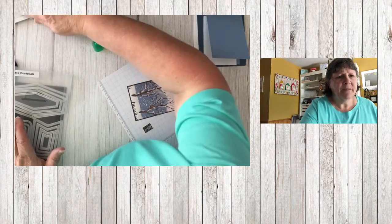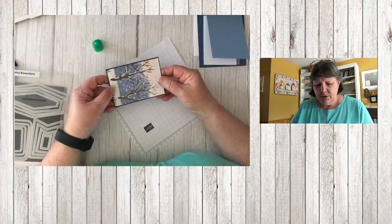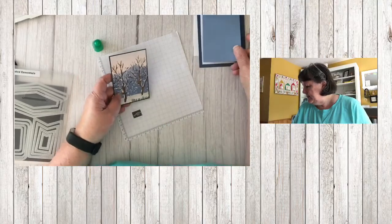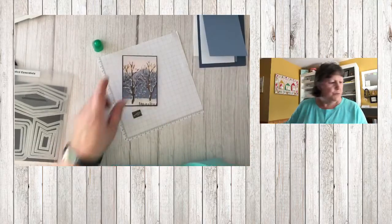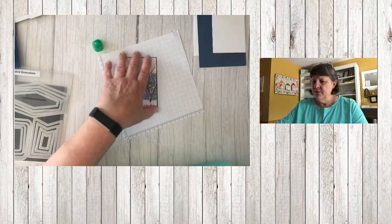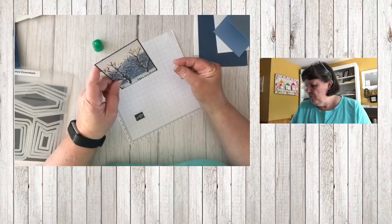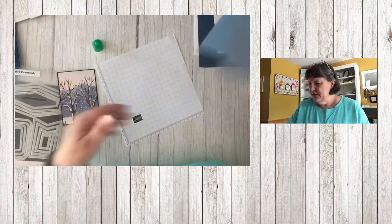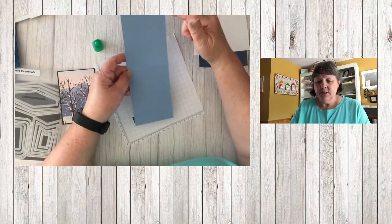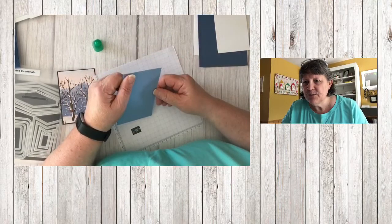Let's see here. So this is part of my class to go paper that we're using. So we've got that, and I'm going to get my sample out here. We're going to layer this. So this piece of early espresso is 3 inches by 4 1/4. And then this is going to be a 3 1/4 inch wide by 9 inch piece, scored at 4 1/2 inches. Awesome, you have cut it perfectly.